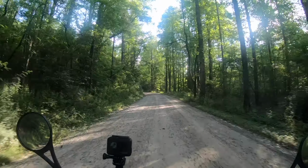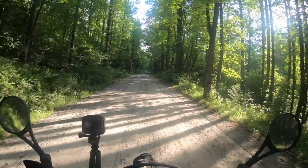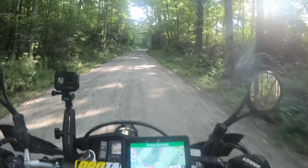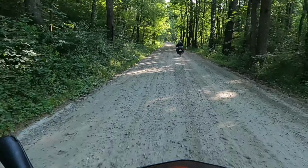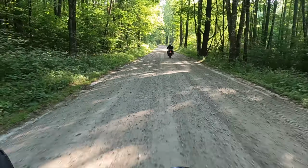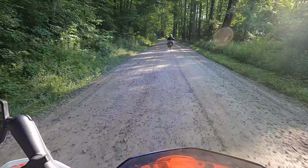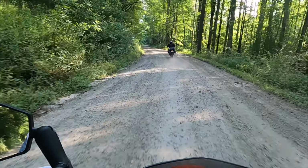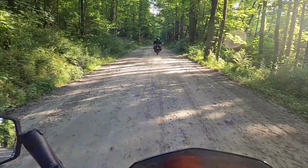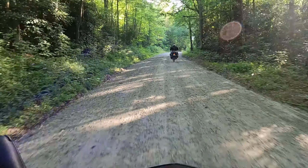Into our first gravel road of the day. Indian something, it looks like. So just as I say that, we turn to a gravel road. But again, nothing challenging so far. We could do this on a 50-50 tire pretty easily.